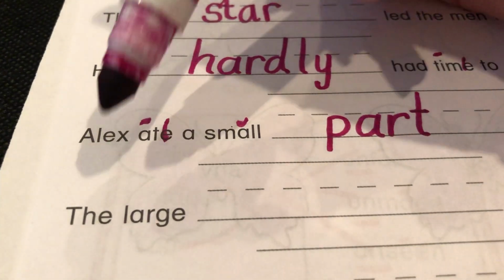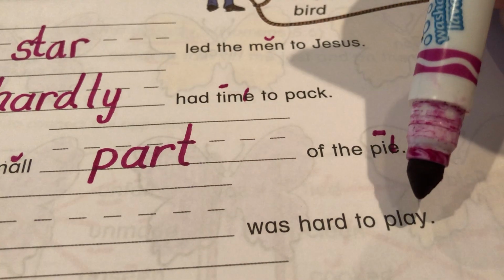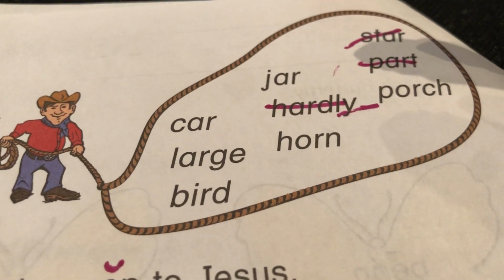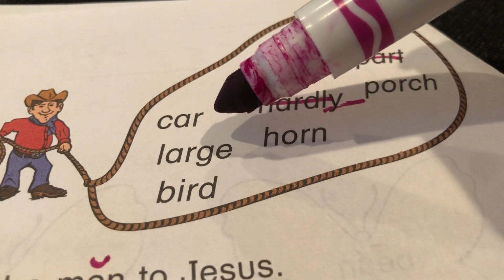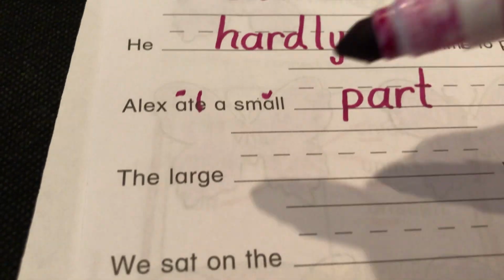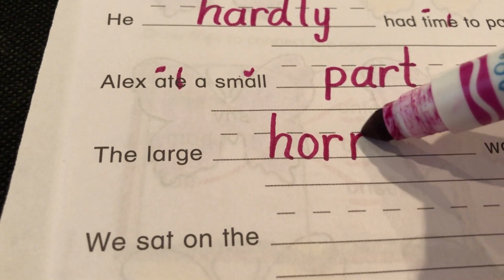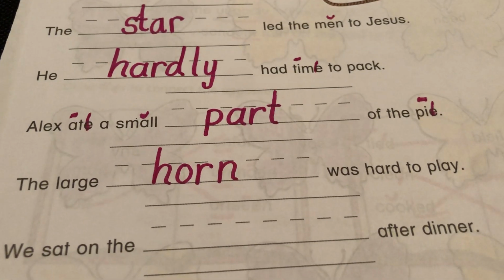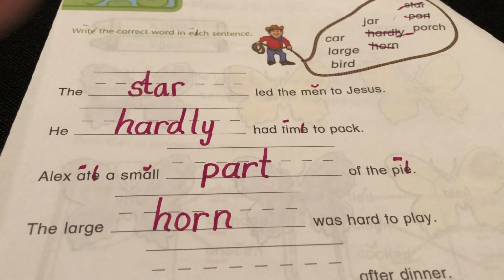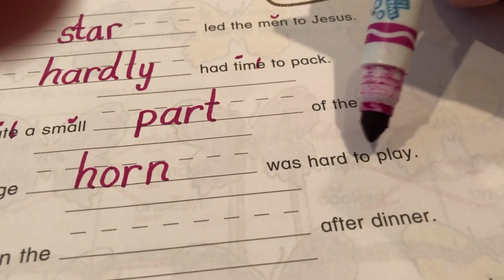Okay, let's read this next part. The large blank was hard to play. I know. It's very hard to play a large car. No? Horn. It would be hard to play a large horn. Oh, you're so picky. All right, fine. Horn is H, or O-R, or N. Horn. Okay, now you read it to me. The large horn was hard to play.